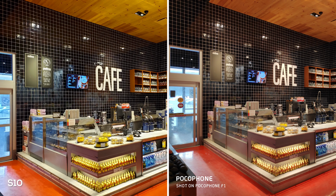So again, we're indoors, and as you can see, the S10 again is bumping up the yellows in the shot, giving the picture a very yellow, warm feel to it. The Poco F1 is hitting the reds a little bit too much, but the Poco F1 actually looks more realistic than the Galaxy S10. I'll be honest with you, even though the Pocophone F1 looks more realistic, I personally prefer the way the Galaxy S10 looks.